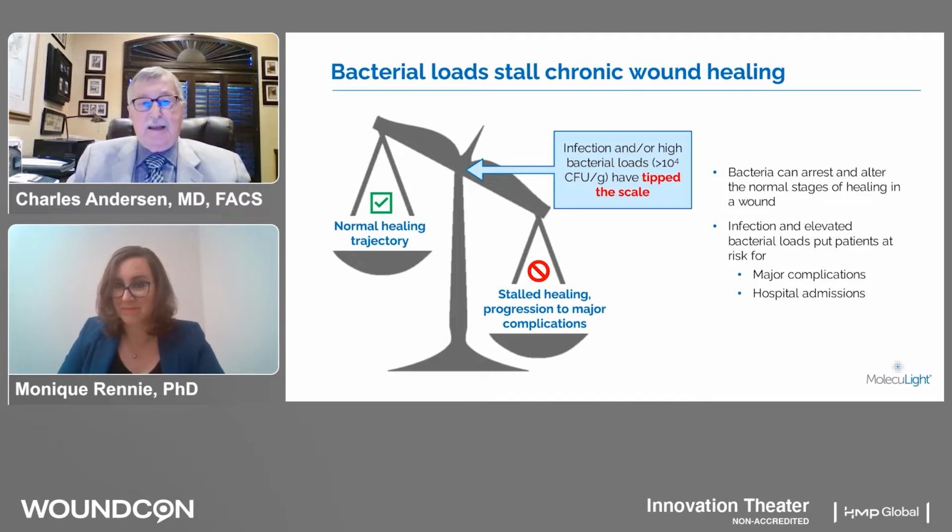Thank you, Monique. Well, this first slide is very important. What it illustrates is that when bacteria reach a level of 10 to the fourth, they have a negative impact on healing. That's been demonstrated in multiple presentations and studies. It also sets the stage, when you get to that level, for those bacteria to continue to multiply and lead to serious infectious complications and even complications like an amputation.